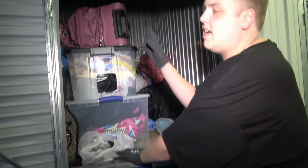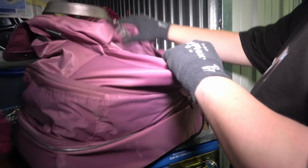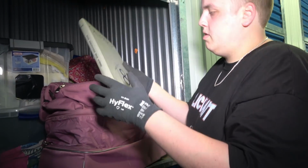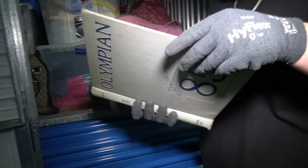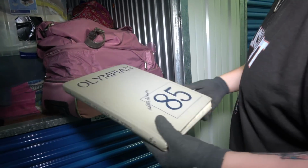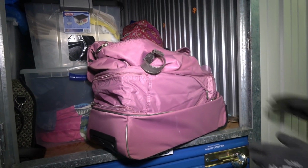All right, let me get this bag down. I'll be right back. Let's see what's in this pink thing now. Probably closed, but we gotta look through it anyway. Ooh, Olympian, oh, it's a yearbook from '85, signed and everything. I know some people used to sell these, but it's all signed on the inside. I'll probably just turn that in at the front. Hopefully they can get it back to the guy.